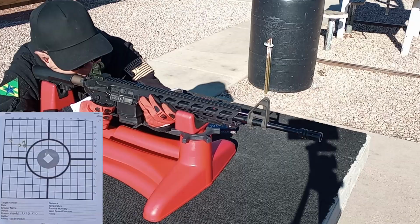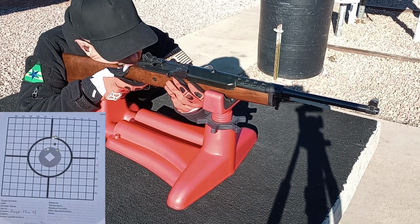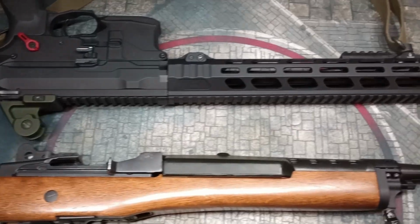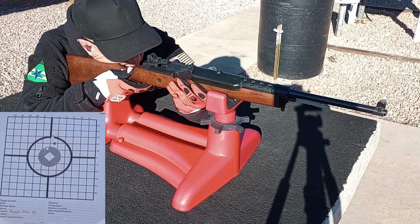The two iron-sighted rifles, the UTG Pro Ambi AR and the Ruger Mini 14, were almost identical, with the Mini 14 shooting a 3.156 MOA group and the Ambi AR 3.172. The Mini 14 has 3 inches more sight radius than the AR, possibly accounting for the 16 thousandths MOA difference.